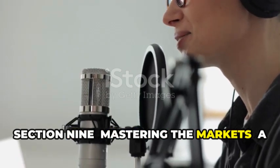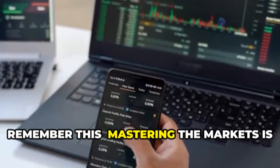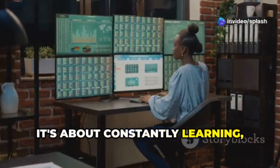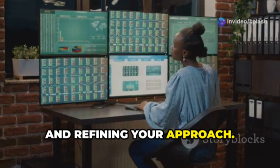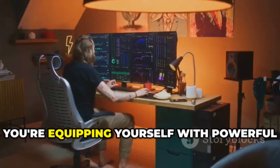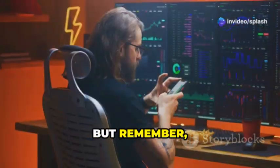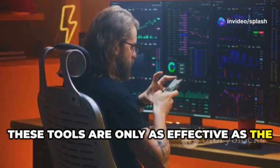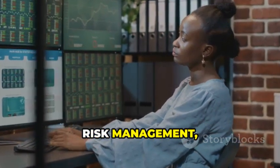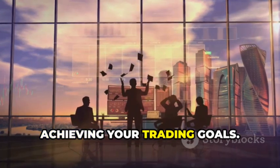Section 9, Mastering the Markets, a Continuous Journey. As we wrap up our discussion, remember this: mastering the markets is an ongoing journey, not a destination. It's about constantly learning, adapting, and refining your approach. By embracing economic data, COT reports, and technical analysis, you're equipping yourself with powerful tools to navigate the complexities of the market. But remember, these tools are only as effective as the trader wielding them. Combine these insights with discipline, risk management, and a commitment to continuous learning, and you'll be well on your way to achieving your trading goals.